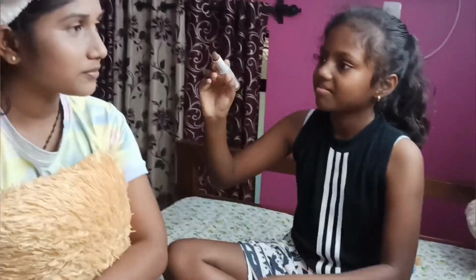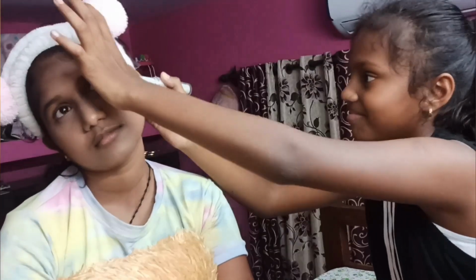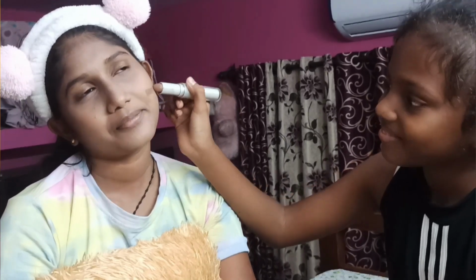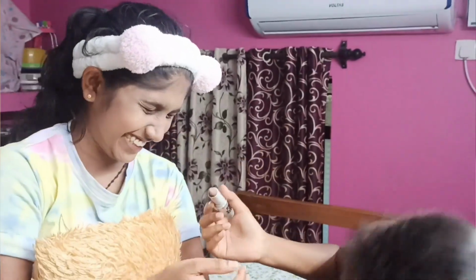Next, she took this 2-in-1 stick which has contour on one side and highlighter on the other side. She broke my contour stick and is fixing it back again.